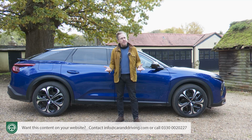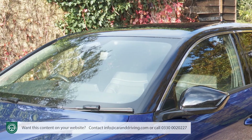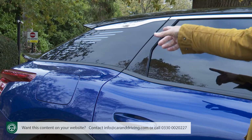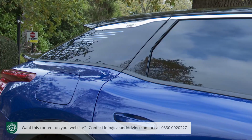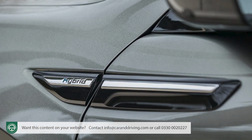quite upmarket. You certainly wouldn't guess that the windscreen and the front door glass are shared with a humbler Peugeot 308. A Citroen-esque touch is this horizontal-lined blind-style C-pillar cover, a nod to the old BX, and hybrid models are designated by a little badge below the black wing mirrors.